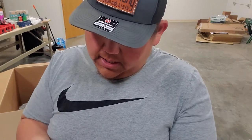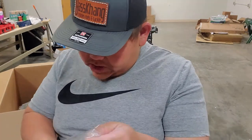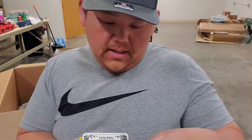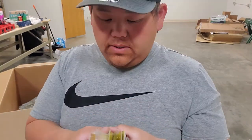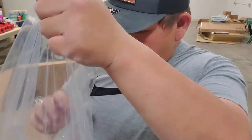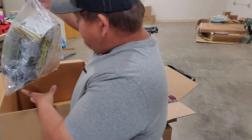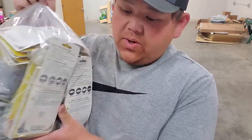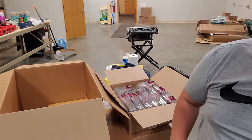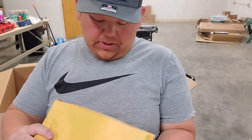This is very exciting. We got Mimic Minnows. I got a ton of them. Just a ton of Mimic Minnows. This is the big 3/8 ounce one. We got some UV ones. This is a very nice white one. Look at this. Most of this bag is Mimic Minnows, you guys. Holy crap. This is why it's so freaking heavy. And then we got some Senkos in here with it as well. Big fat catalog, which is super nice.